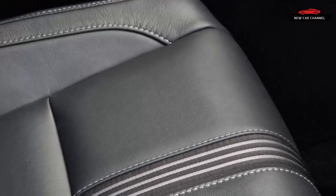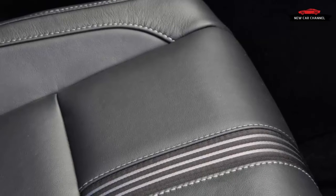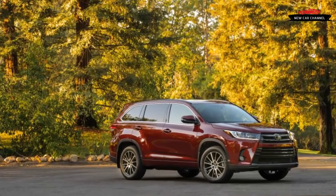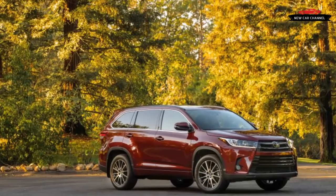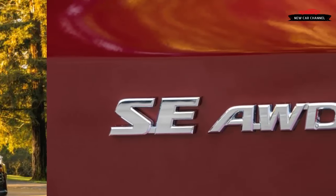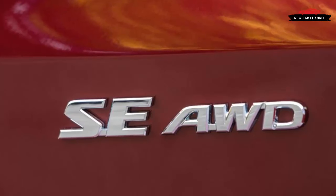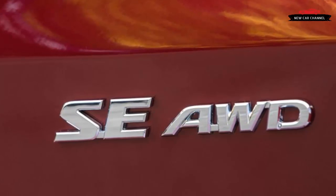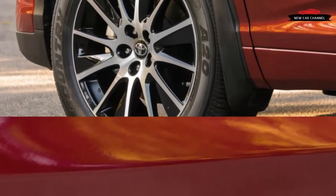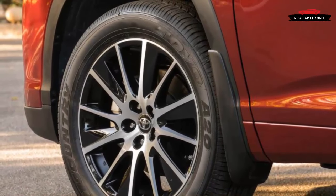Since this was merely our first drive and not an instrumented test, we'll have to wait to see how much the new V6's added muscle improves acceleration times. We can say, however, that powering the 2017 Highlander away from a stoplight or overtaking a Winnebago on a country two-lane isn't much more exciting than before. Acceleration is robust if not blistering, appropriately quick for an 8-passenger SUV.